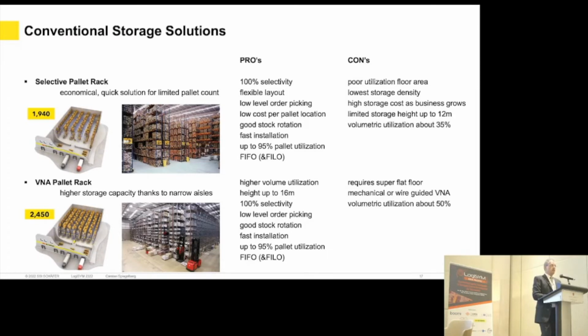There's less void air that you need to keep cool, and you still have the full access, the full selectivity to each and every one of the products. And so that could be one approach if you say that painted black and white now, you have 10,000 pallets in your store and you have 10,000 SKUs. This is often still the way to go to allow selectivity.